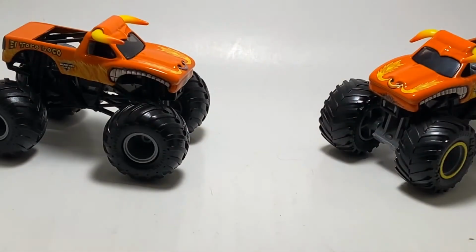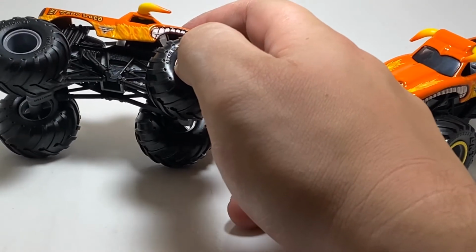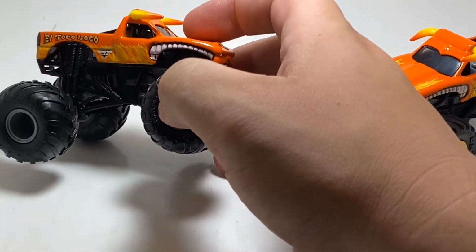Now, what I want to do is these 4 other trucks, we've seen these already before, so what I really want to do is compare them to at least a latest version of that truck. So let's start with the other red El Toro. Alright, so we have the 2001 El Toro Loco on the old school tires. Now, it's kind of interesting that they didn't paint the motor on this roll cage. I don't know why they didn't paint the motor, but it's kind of interesting they didn't.